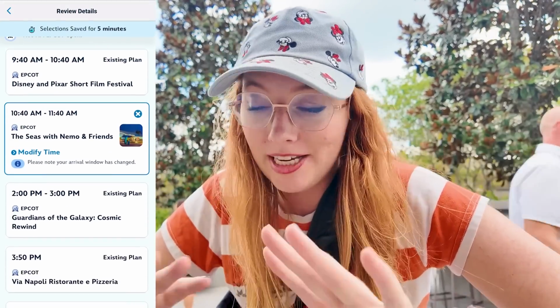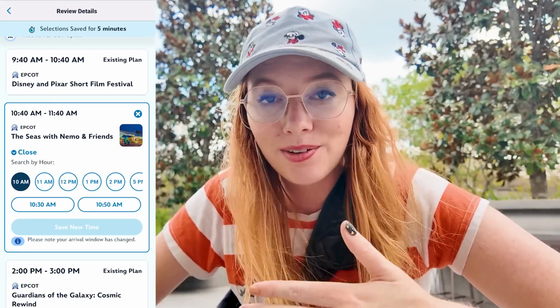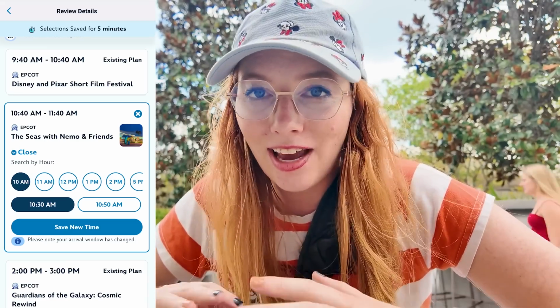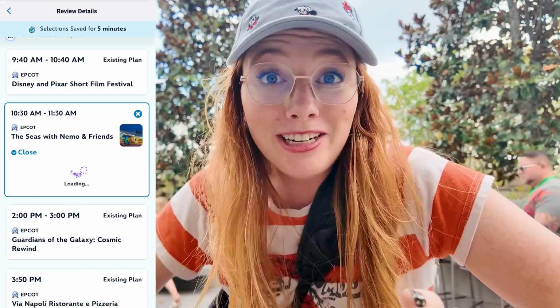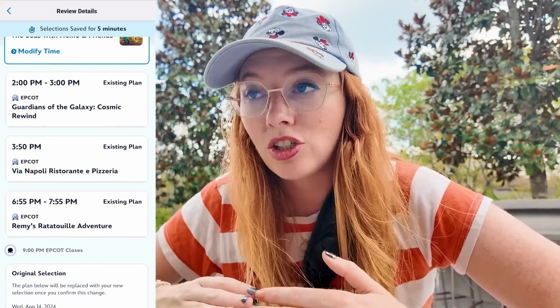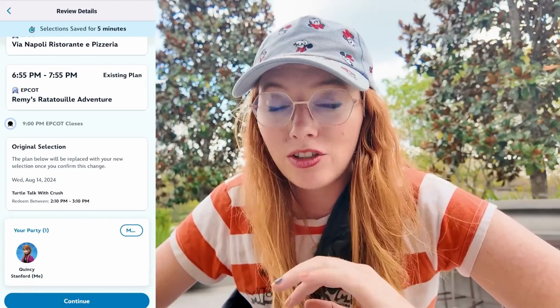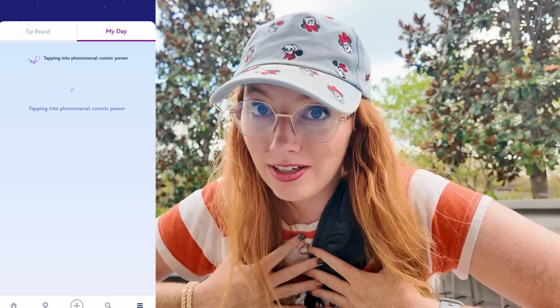I didn't touch my Remy's. I'm not willing to risk that Remy's Ratatouille Adventure lightning lane, so instead, I was kind of messing around, seeing what the earliest I could get for all of my other lightning lanes were. And then it was time to wait 3 days and head to the park. But I was able to get some better times after I initially booked. So I highly recommend, after you've booked, going and messing around with the times a little bit to see if you can modify to something that works a little bit better for your plans. I certainly could. And with that, I guess I'll meet you guys at rope drop.